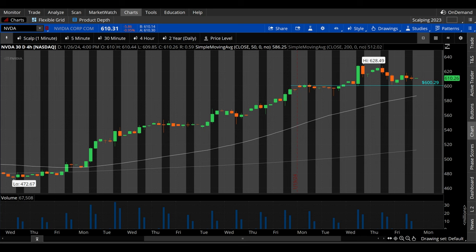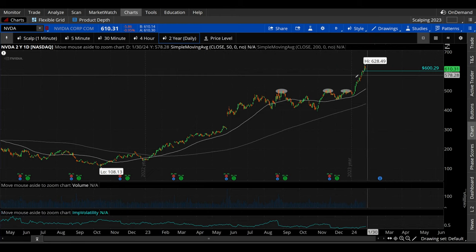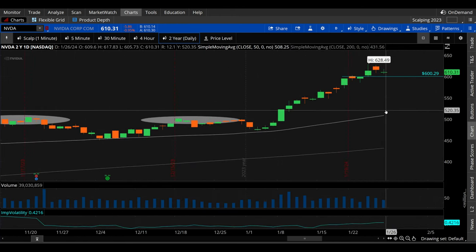So in addition here on the 4-hour, 600 of course is relevant across all time frames, but in addition to that, on the 4-hour in particular, I am watching the 50 period moving average, which is that white line currently right around 586. That will come into play as well as this all-time high when we're discussing bullish versus bearish potential scenarios, which of course we're going to get to now on the daily chart.